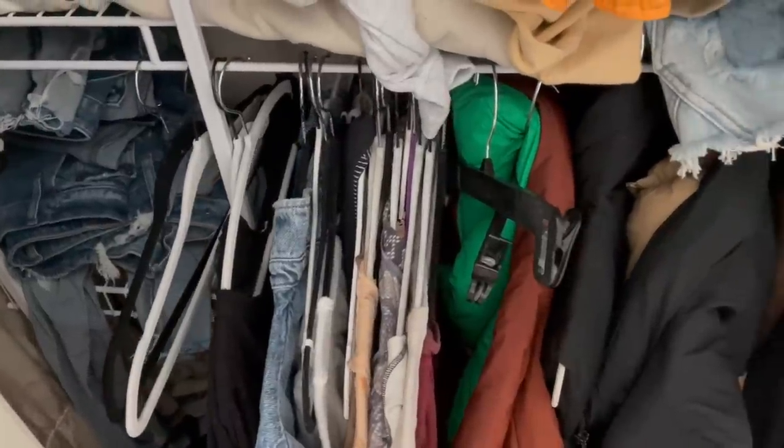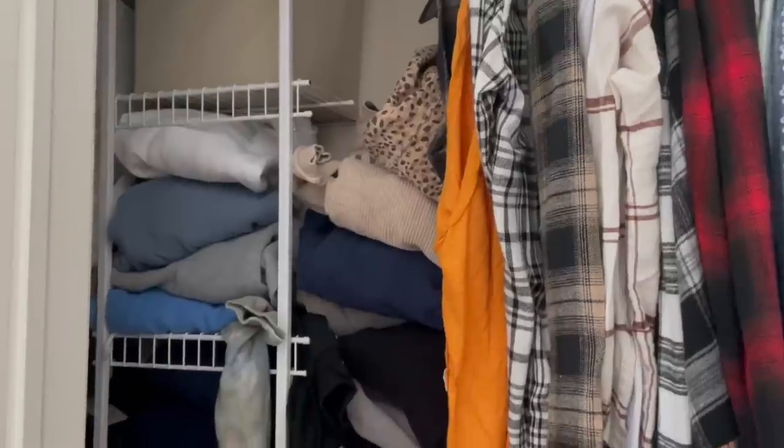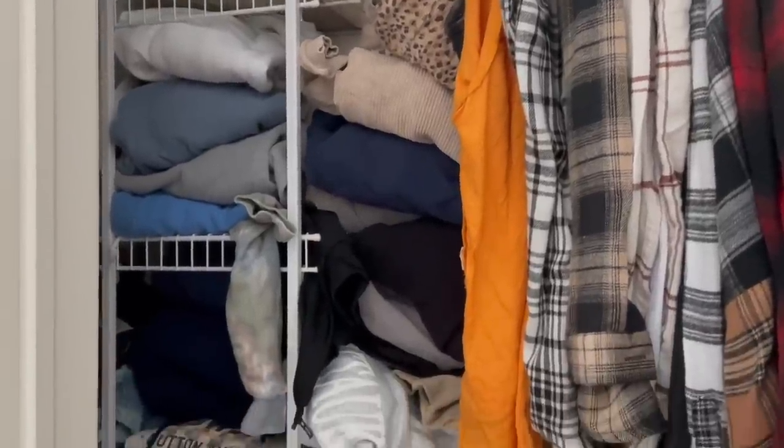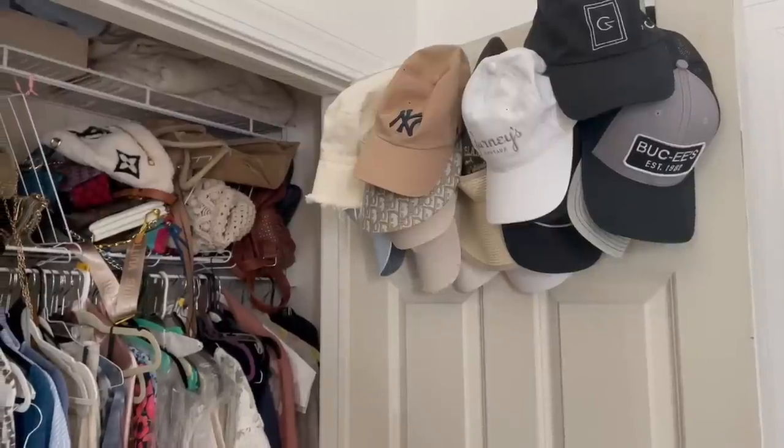So this before is what I'm starting out with. I wanted to show you a real life, true before of how jam-packed and disorganized this closet really was. The after is going to be so satisfying, so make sure you stick around for that.